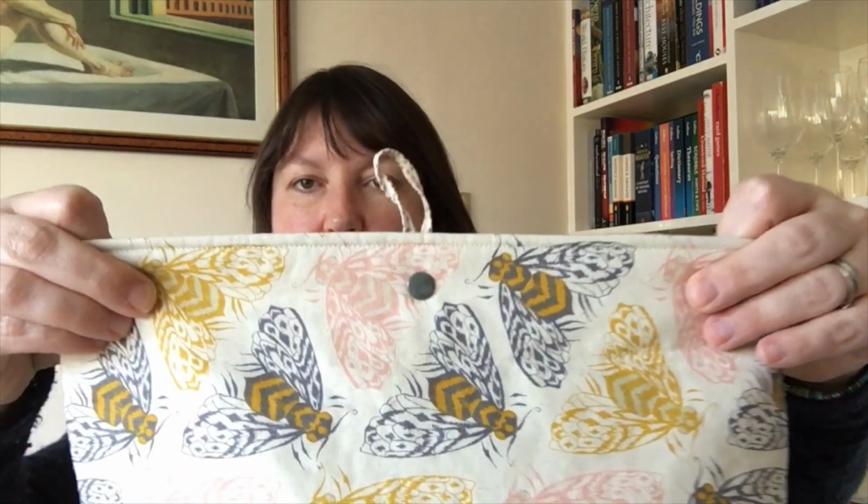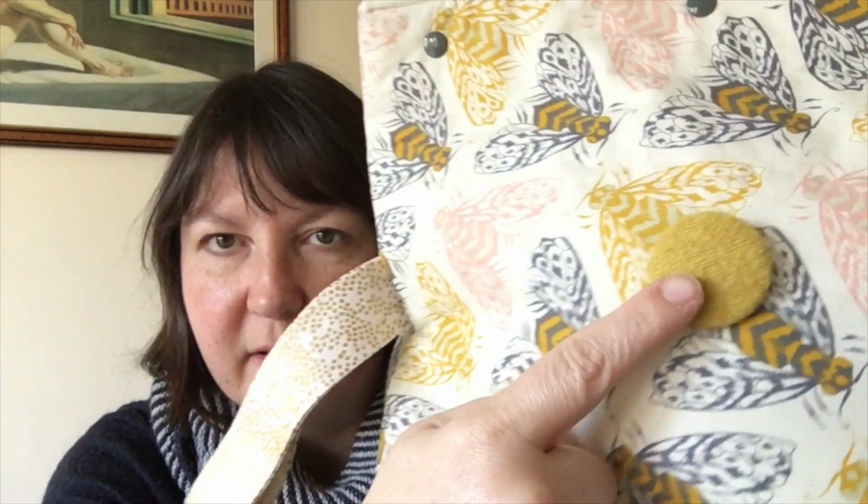Kate and I did a swap. I absolutely love this bag. It's on its first outing. You've probably seen these on some podcasts before. It's got poppers at the top, and I love this button. Beautiful button, and it's a lovely generous size. So, a pair of socks on the go. Always got a pair of socks on the go.